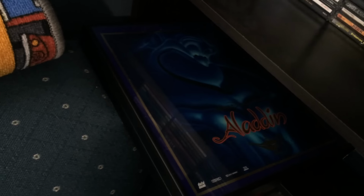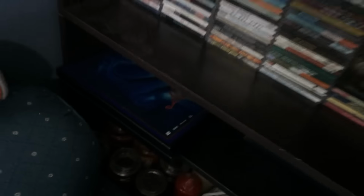I got an Aladdin laserdisc and Star Trek laserdisc frames, which I had in the library at one point, but I don't have room for anymore. I actually think about putting them right up there, just as some extra decoration, because what the hell, why not? So I'll be doing that.